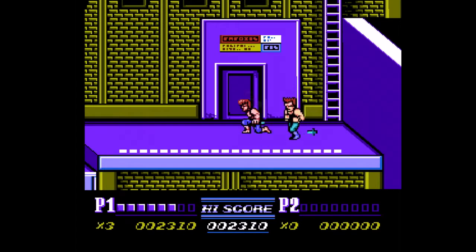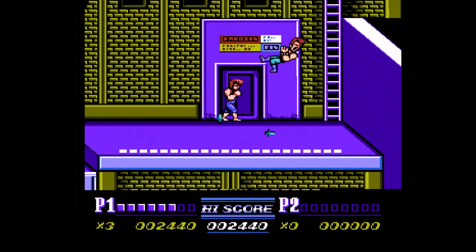Honestly, I prefer 16-bit brawlers, in terms of how well they play, to most 8-bit brawlers, with the exception of one other game that I'll be looking at later this issue.